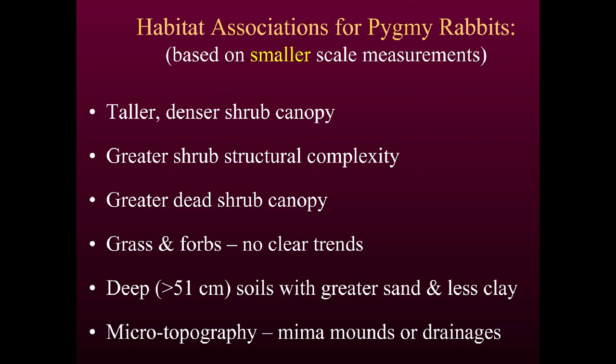So that's really what we know about pygmy rabbit habitat, and it's not a lot, actually, I have to say. And could you take this and say, these characteristics obviously make good habitat? And I'm not sure you could. I think you could say that these areas characterize places where pygmy rabbit populations persist, but I think this is still an indirect way to get at what is good habitat for pygmy rabbits.